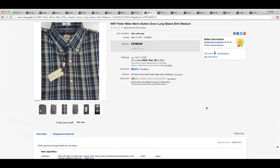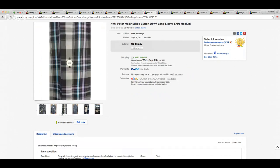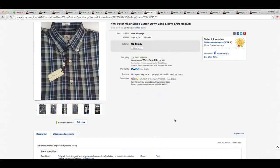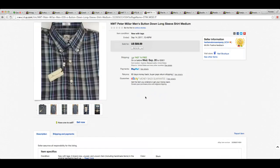This sold for $48. This is a Peter Millar New with Tags button-up shirt. We got these back in February. I got a bunch of these shirts, this is a size medium. Got a bunch of them at a Marshalls or TJ Maxx. Paid about $10 each for them, and they've been selling here and there. Kind of slower sellers than I thought, because last year I was selling these shirts fairly well, even the used button-ups. But who knows? Nice pattern, I think, actually, in this shirt. Just nice, colorful, but it took a little while to sell.